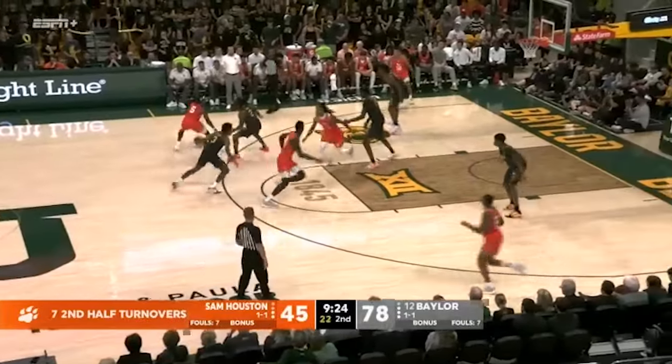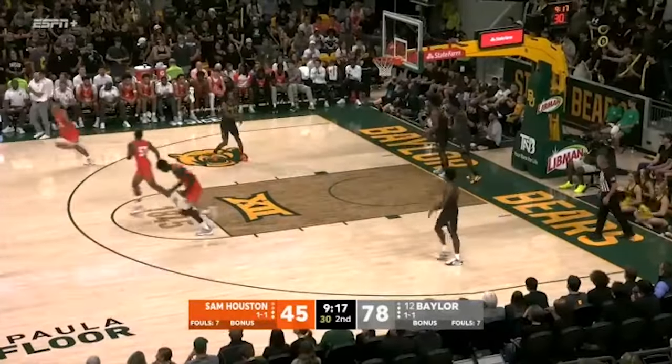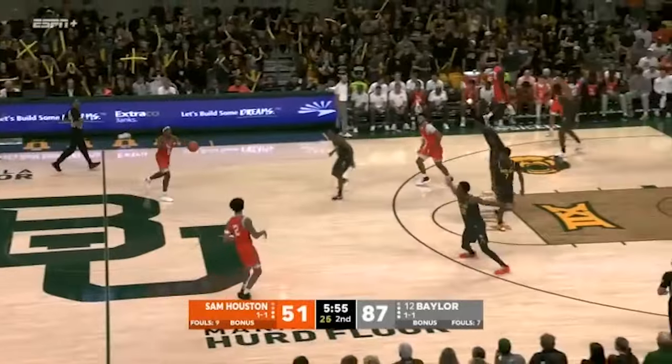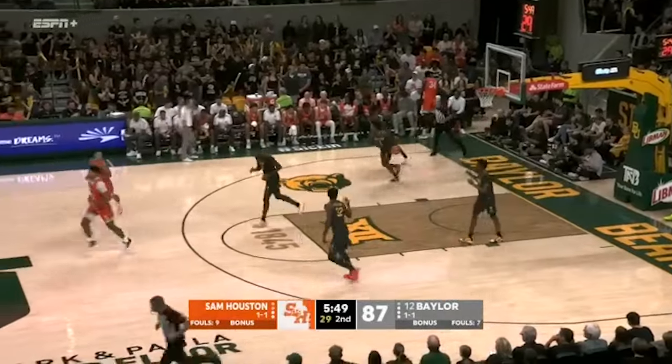Here come the Bearcats. Drive, layup, nice move for the lay-in by Josiah Hammonds. Closer they will come to doing that. O'Meara to the bench, he may be done for the night. He's also the NCAA active leader in rebounds. There's a drive on the paint.